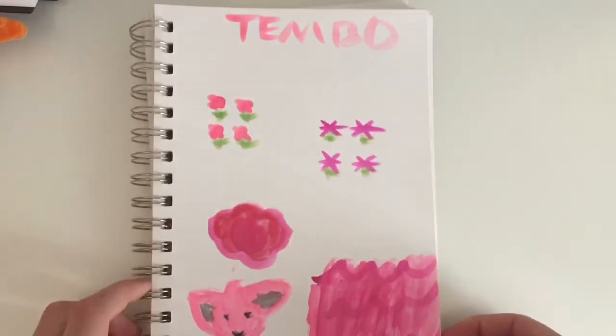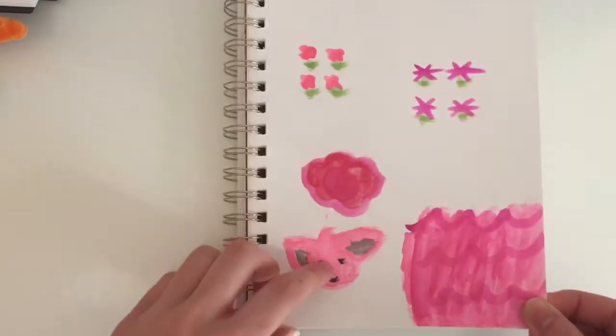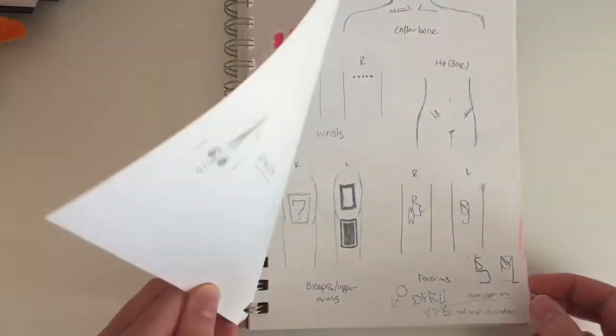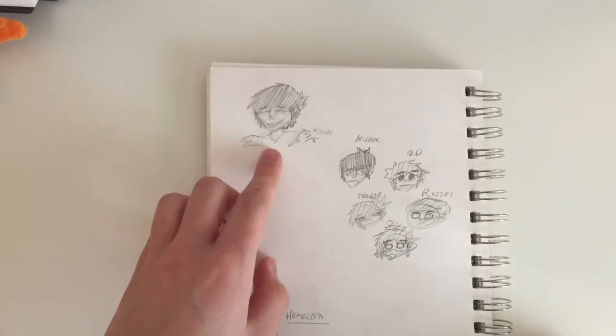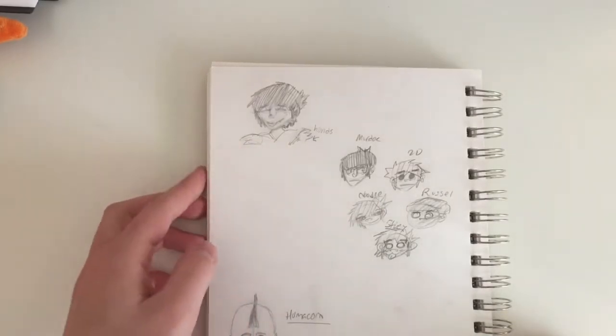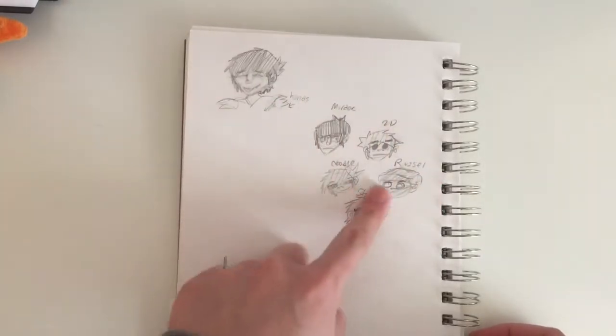A little mood board type page with Tempo, and it's just pink watercolors, different shades of pink, and there he is. He's a little Wigglytuff, like I said, which is a Pokemon. My friend did some drawings of that, like a human unicorn type thing, and then I did Murdoch with very disproportionate hands, and then I did really quick sketches of the gorillas, and then Stewie.